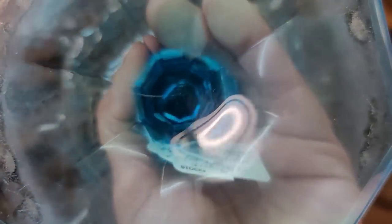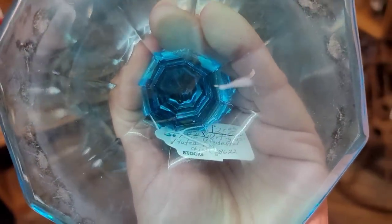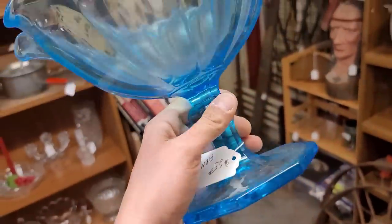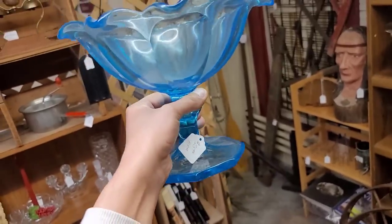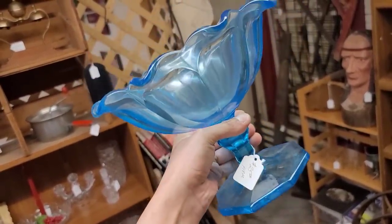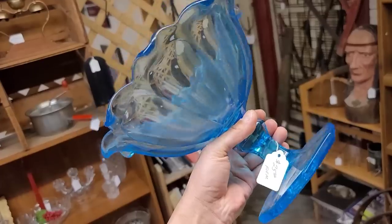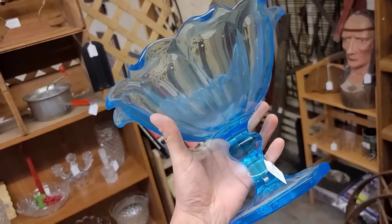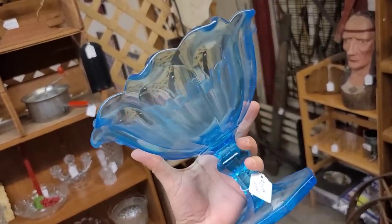Let me look here on the screen. Kind of, sort of, you can almost make out that W in the keystone. So it is a Westmoreland. Beautiful blue. Look at the size on that piece. That's a statement. At $25. I think I'm gonna get it, you guys.